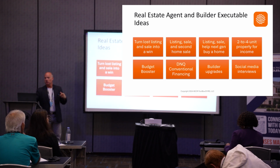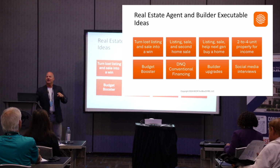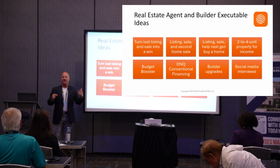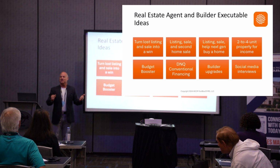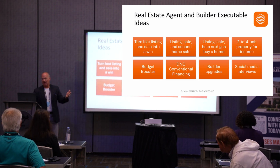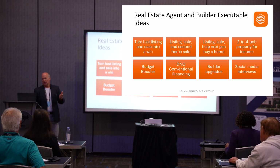Helping the next generation, 2 to 4 unit property. I have only done one of these, but it's pretty powerful in terms of wow factor. You can buy a 4-unit property with a HECM and rent out the other 3 units, and there's a double your retirement dollar strategy right there, right? No payment. How they can boost their budget with the HECM for purchase.